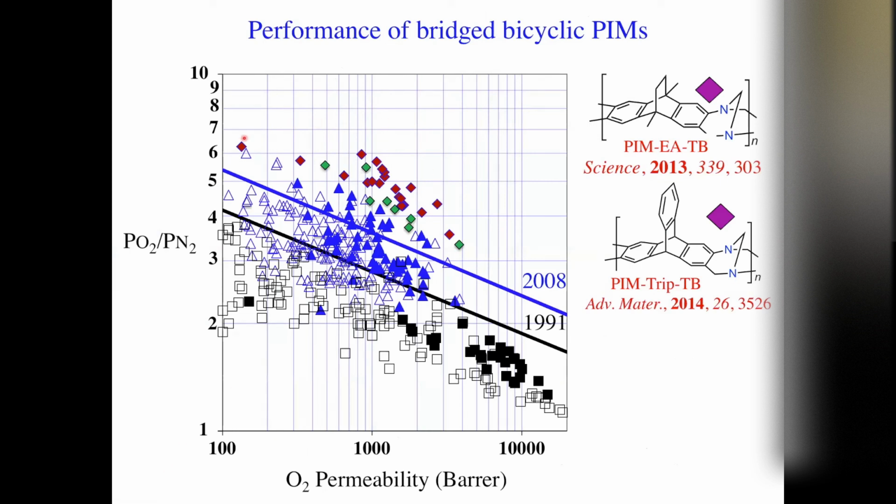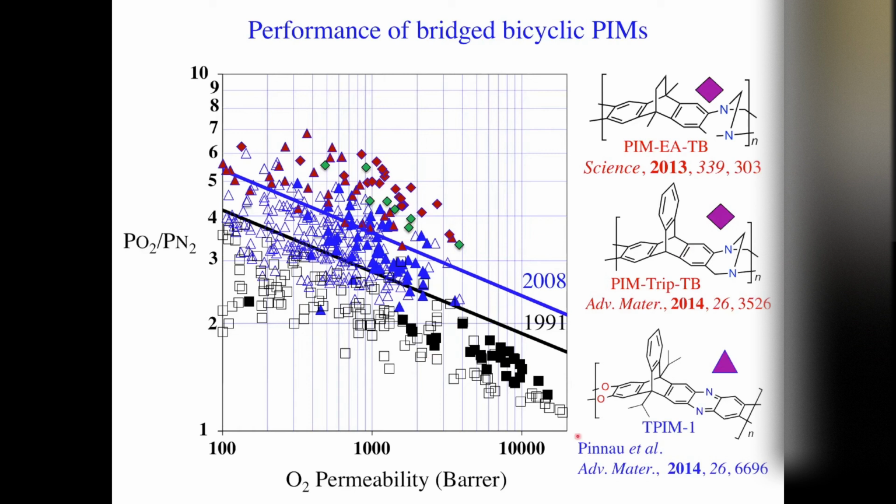So just to show you where the data for these Tröger's base polymers come, well above the 2008 upper bound. The best one really is this one made using triptycene, in other words, doing the same trick as before, fusing a benzene ring onto the site of contortion. And at the same time, there's a very good group in KAUST led by Ingo Pinnau, and they were also working on the same principle of making PIMs using bridged bicyclic units, in particular triptycene. And they made what they call TPIM1, and we just beat them by about 2 weeks in the same journal, Advanced Materials, for these two polymers.